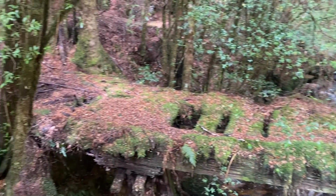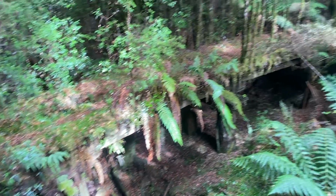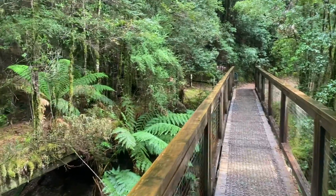I'm so impressed. But check this out with the moss on it. I think that is absolutely gorgeous along the way. You can tell it wouldn't be very safe to walk on now, obviously, hence the paths that they have put in. But I think that's really nice that there's actually these little bits of history along the walk as well. Really cool.